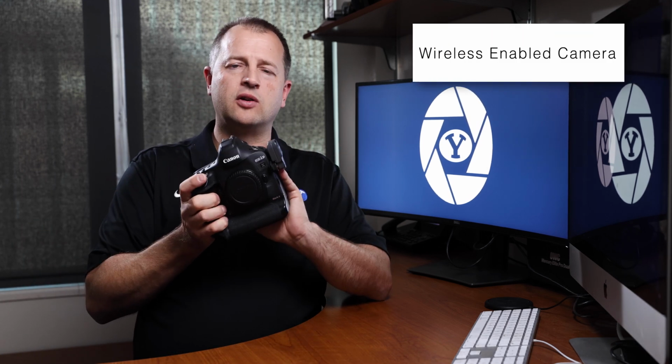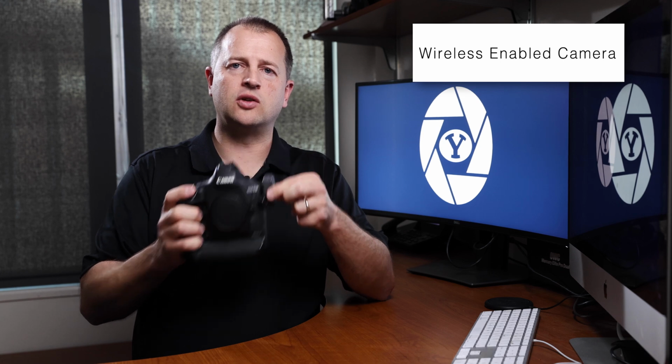The first thing you need is a wireless-enabled camera. Now, that can be with an internal wireless system or have an adapter attached to it. The second thing you need is a wireless network or a hotspot that will allow you to send photos. And then finally, you need an FTP site or a place to send the photos to.